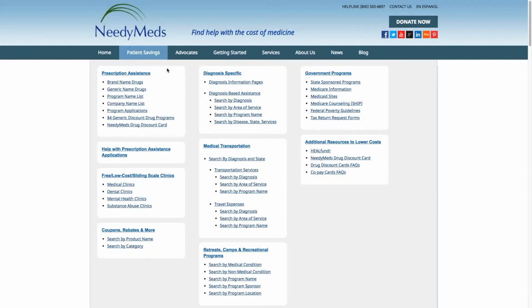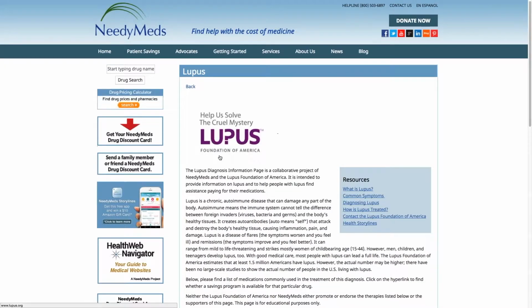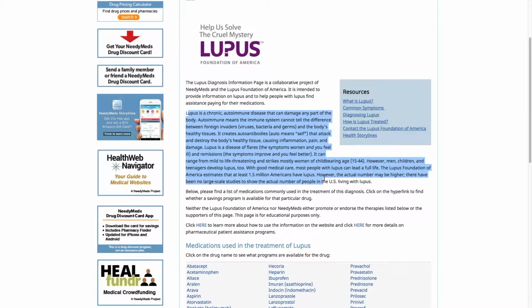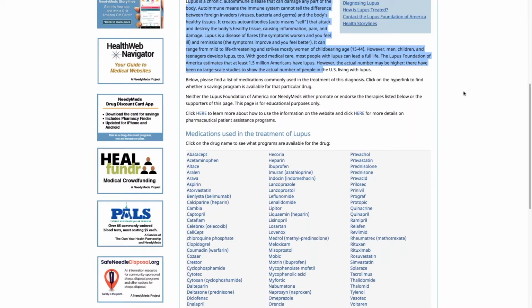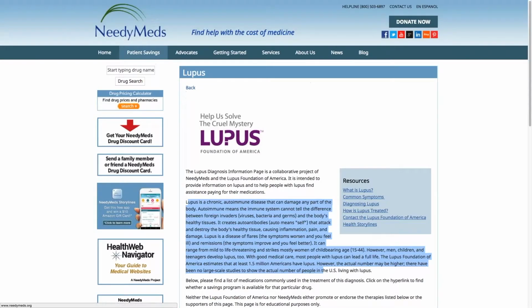If you have a client or patient that's been newly diagnosed, our diagnosis information pages are a great destination. They provide a really concise and up-to-date description of what the diagnosis is, and reputable resources. What makes our diagnosis information pages different from other pages available on the internet is we also keep a running list of up-to-date medications that are commonly used in the treatment of that diagnosis. And as you can see, each of those drugs is hyperlinked because it'll automatically search to see whether or not there is a prescription assistance program or other cost savings program available.